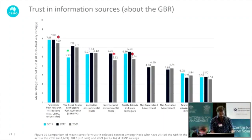Next along, for the Reef Authority, looking back to 2013, we can see that their mean trust rating was relatively low and that their ratings increased significantly in 2017 with no significant change to 21. Interestingly also, from 2017 to 21, we saw significant declines in trust ratings for international NGOs and also for people's trust in their family, friends and work colleagues. We can't pinpoint the exact cause for these changes, but over the last few years we have seen a lot of contested narratives in media reporting around the reef and of reef and water quality science.